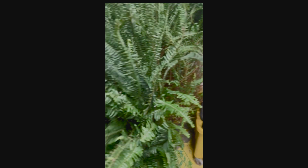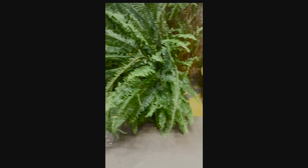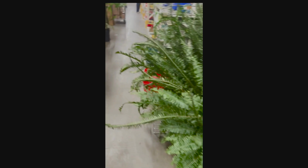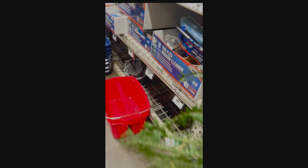And they always have these huge ferns, and it's like off in the corner. I couldn't even see the price. It was so humongous right beside their mopping bucket. So I couldn't help but take a proper view of that. Look at that. Thing is taller than me. I'm only 5'2", but that thing is taller than me.